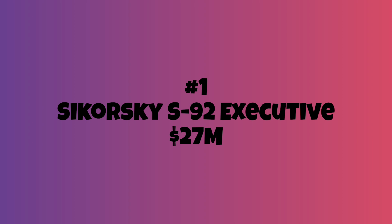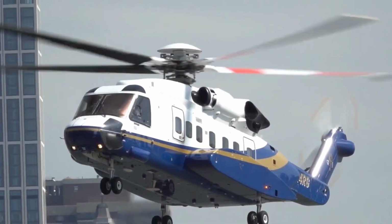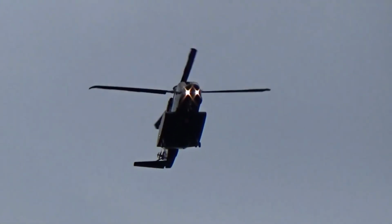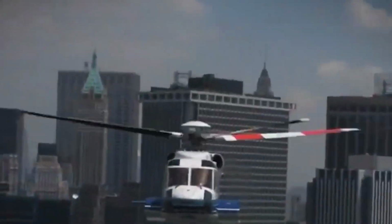Sikorsky S-92 Executive. At number 1, we have the Sikorsky S-92 Executive. Not only is this the most expensive helicopter on the list, but it's also one of the safest and most luxurious. Many world leaders, presidents, and royal families choose this model because of its unmatched security and comfort.